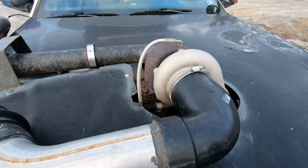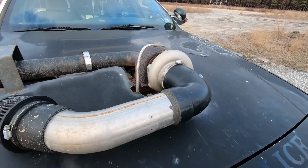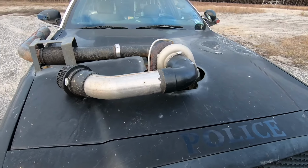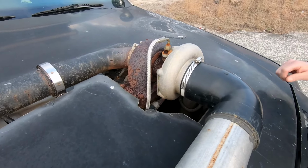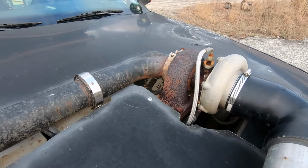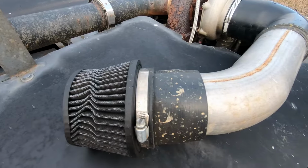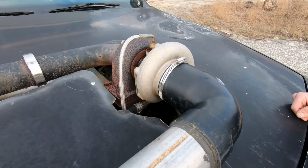Now, the whole goal of this car, since it was a $500 car, was to keep it extremely cheap to build. I mean, the lift kit was cheap and the turbo was cheap. It's just an eBay slash Amazon turbo. It was off Amazon for $250. It's by Rev 9. It's a 72 millimeter turbo, which is actually a little big for the way this is run. But I was mainly going for looks at the time.